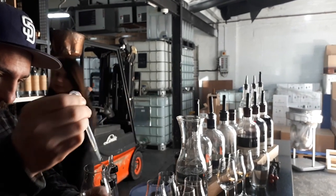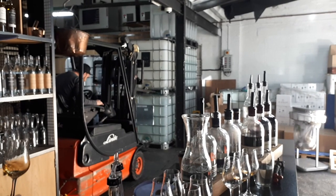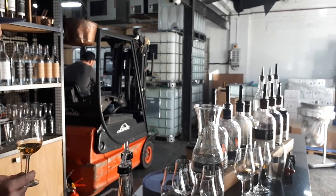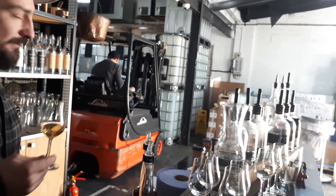Uh-oh. You broke the forklift. The whiskey weighs a lot.